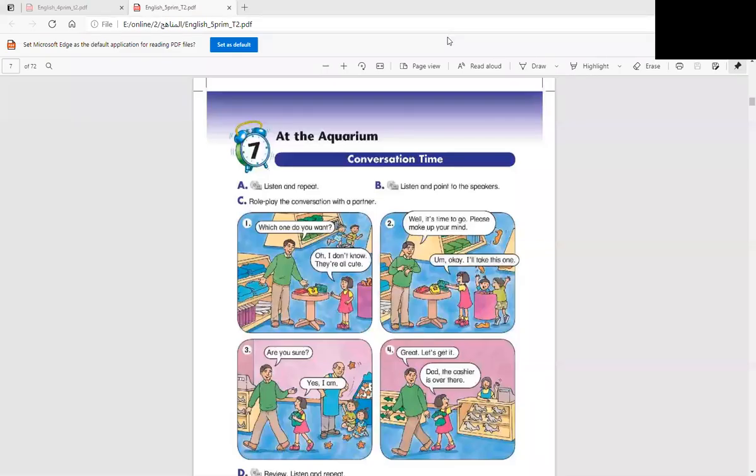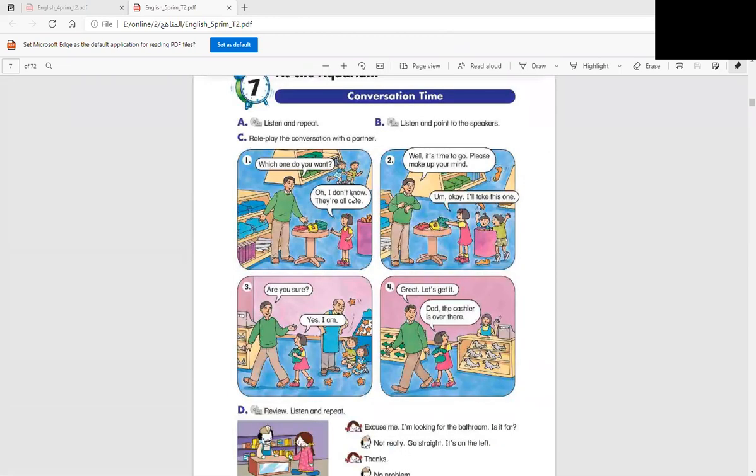Good morning, students. Today we are going to start Unit 7 at the aquarium for Primary 5. Unit 7, here we are going to start with the dialogue here. As we can see, there are 4 pictures here.